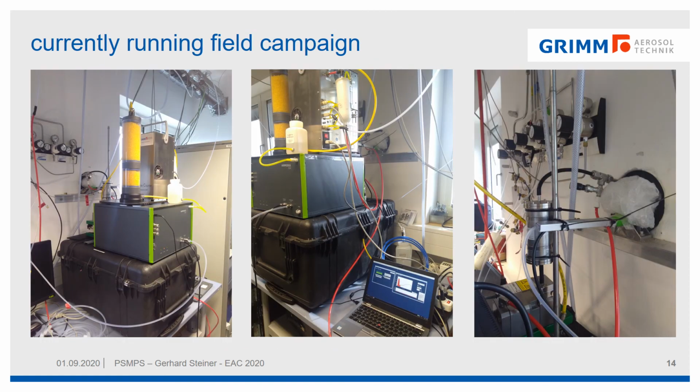But to show you how this looks like in a real life setup at the lab, with all the cables and all the tubings. On the left, this typical setup with the PSM on the bottom and the other instruments on top of it. On the picture in the middle it shows the rear panel of the CPC and also the controlling computer with the data acquisition software. And on the right hand side there is the core sampling inlet connected to the nickel 63 charger that's also connected to the modified DMA in front of the PSM.